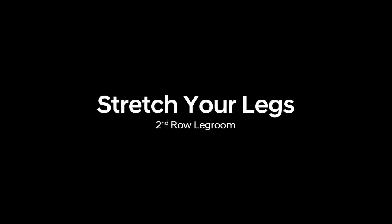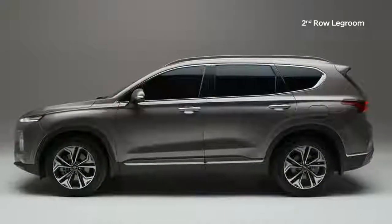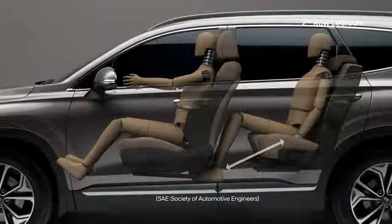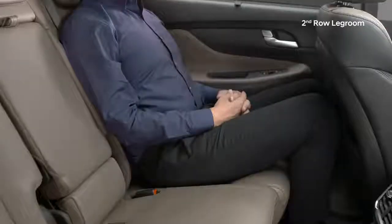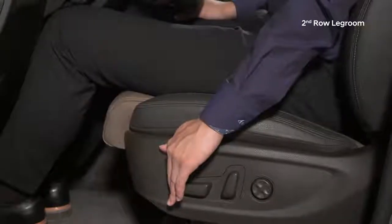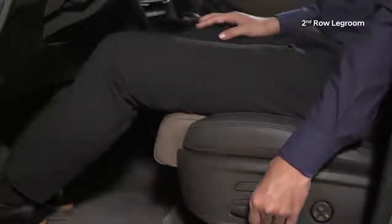Second row legroom. Legroom in the second row, according to SAE standards, is measured by placing feet in 305 millimeter shoes on the floor under the front seat. Second row passengers suffer generally from a lack of legroom, but it is made worse when a tall front seat passenger lowers their seat and slides it back.